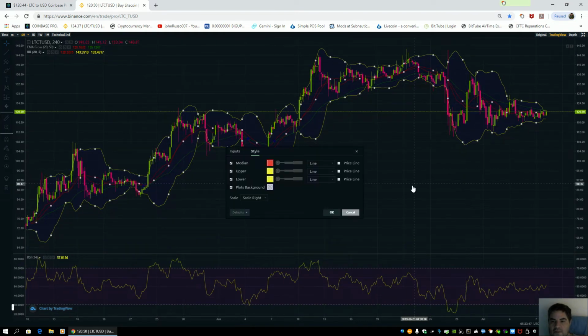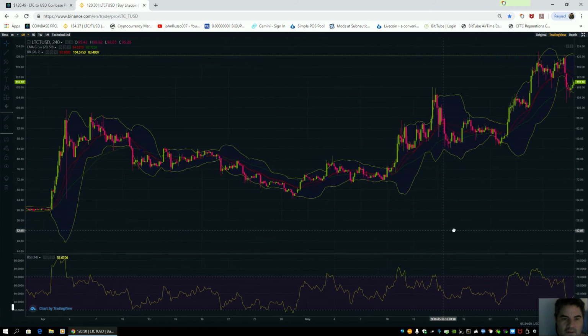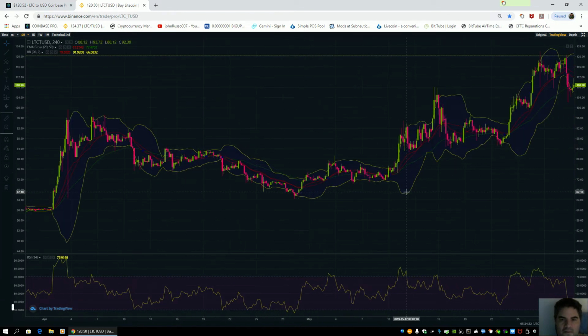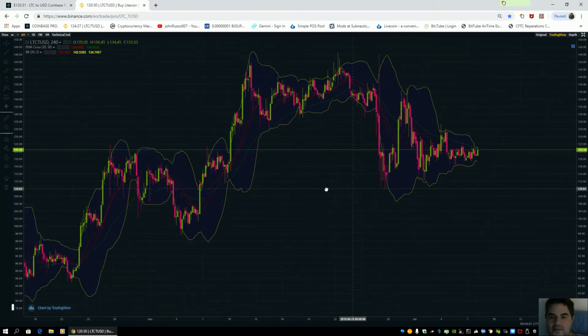Come on, white dots. Those white dots you see now, if you get later down the line, they're going to be compressed together. Let's see when they're compressed together. You'll see it's narrowed, it goes up. Right now, we're very narrow. The manipulator is suppressing the price, narrowing the extremes in the Bollinger Band.